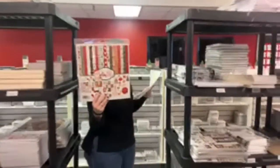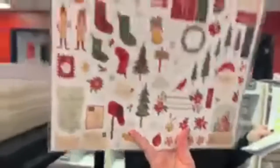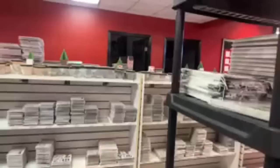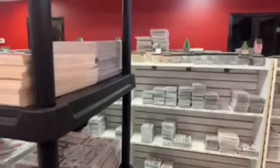What? This one too? This is a cute, cute pack, y'all. It's adorable. Oh, my goodness. Scotty is regular, like, 50-some-odd dollars. I don't know how much.